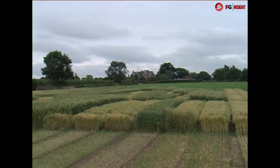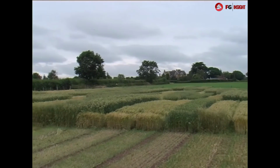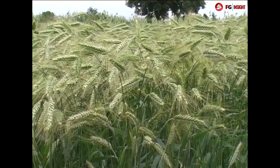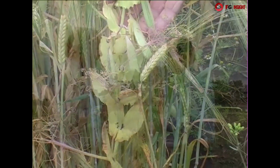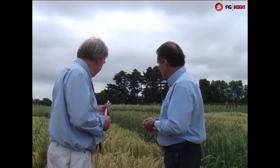All right, and you talk about different crops. Now, you've got a range here of different crops, one of which I see is the barley and peas. Yes. Now, how do they complement each other as crops, and what is the resultant silage analysis going to be like? There's a spring barley and pea mixture.